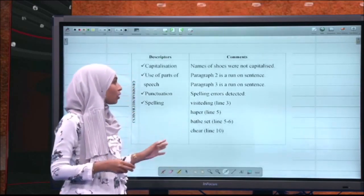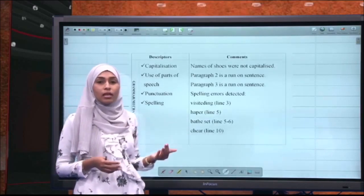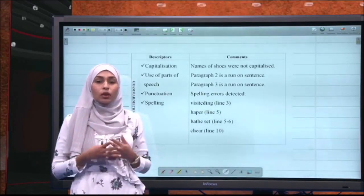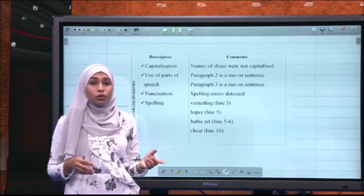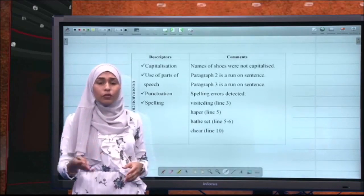So just be mindful of all these little errors. When we do it together and we identify the errors together, we become aware. When we are even writing our reports, we become aware of what not to do and what we should do, as well as your teacher, of course.